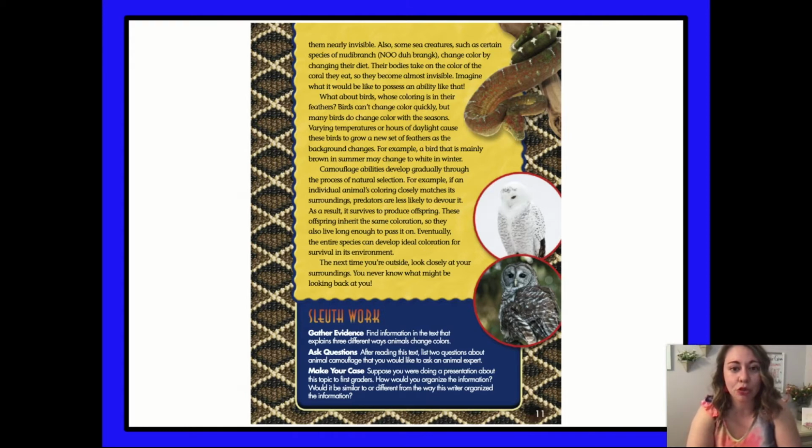Camouflage abilities develop gradually through the process of natural selection. For example, if an individual animal's coloring closely matches its surroundings, predators are less likely to devour it. As a result, it survives to produce offspring, and these offspring inherit some of the coloration, so they also live a long time and pass it on. Eventually, the entire species can develop the ideal coloration for survival in the environment. The next time you're outside, look closely at your surroundings. You never know what may be looking back at you.